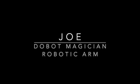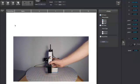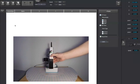Next up, we have me, representing technology utilization at the high school level. Here, I'll be showing you the basic teach and playback function from one of our DoBot Magician robotic arms. The DoBot Magician is a really nice tool to start teaching students how to use robotics and how to understand variables.